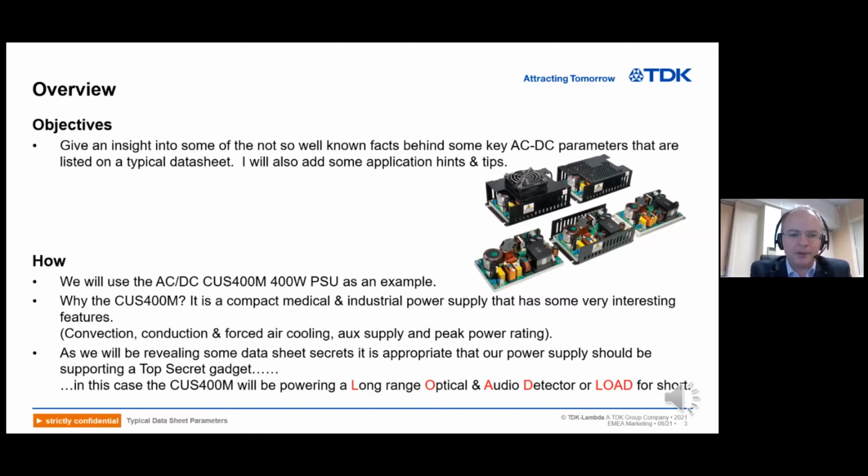Why am I using this particular power supply? It has multiple uses. It's a medical grade power supply. It's also used in industrial applications. There are options for convection, conduction, and forced cooling, as well as auxiliary supplies and a peak power rating. So it's quite an interesting power supply from that perspective.